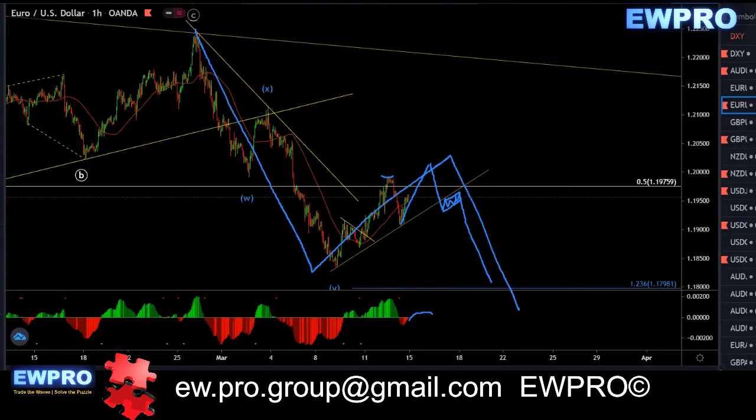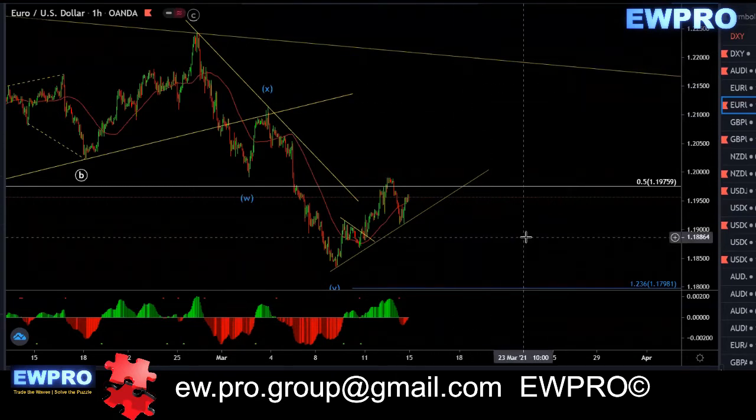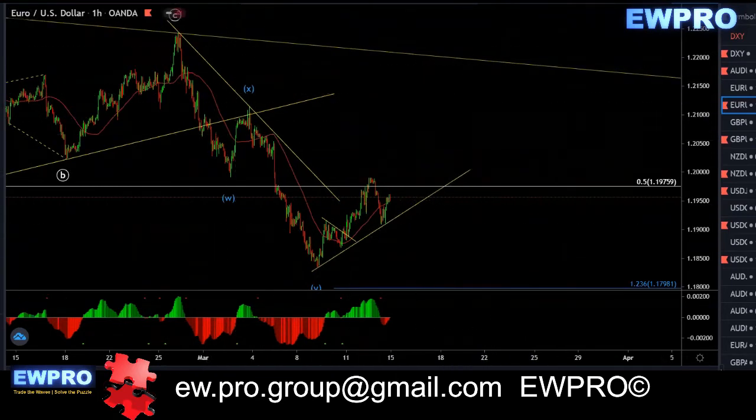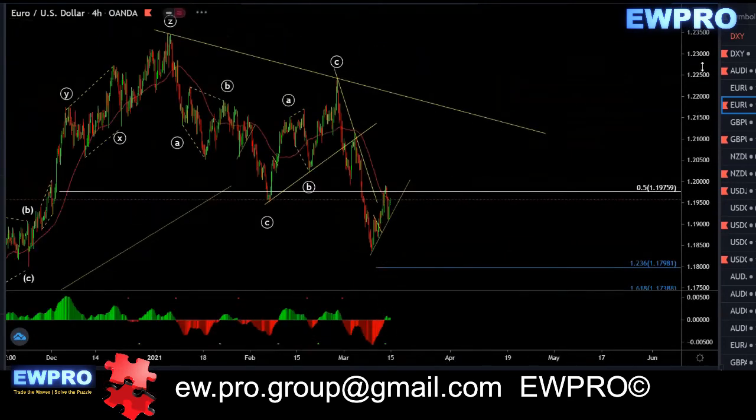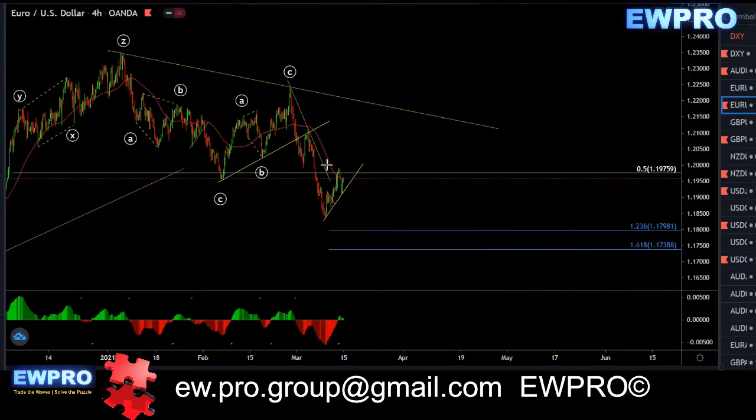So you'll be targeting that H4, because this will be an H4 correction. Then you'll be looking for that wave Y down, which is the 161.8, taking off half at that 100 fib. I can't draw the target yet because we haven't finished this correction.